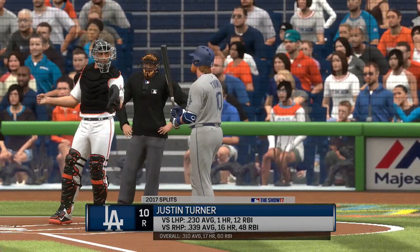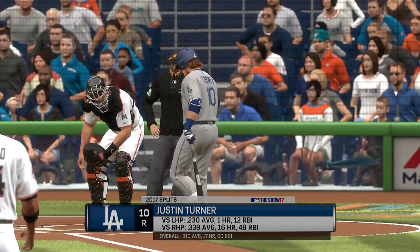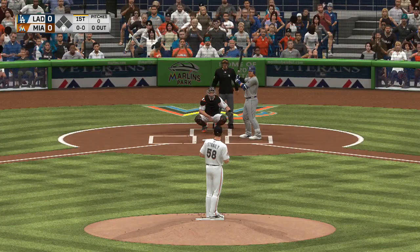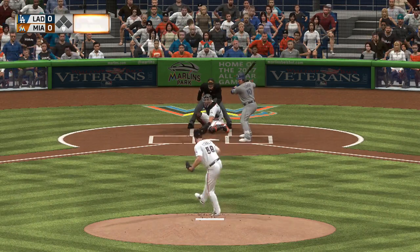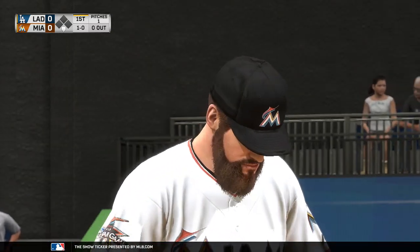Settling in now, Justin Turner. And as you take a look at the splits here, he's actually better against right-handed pitching this season. And the first pitch is taken for ball 1 as we're underway tonight in South Florida.